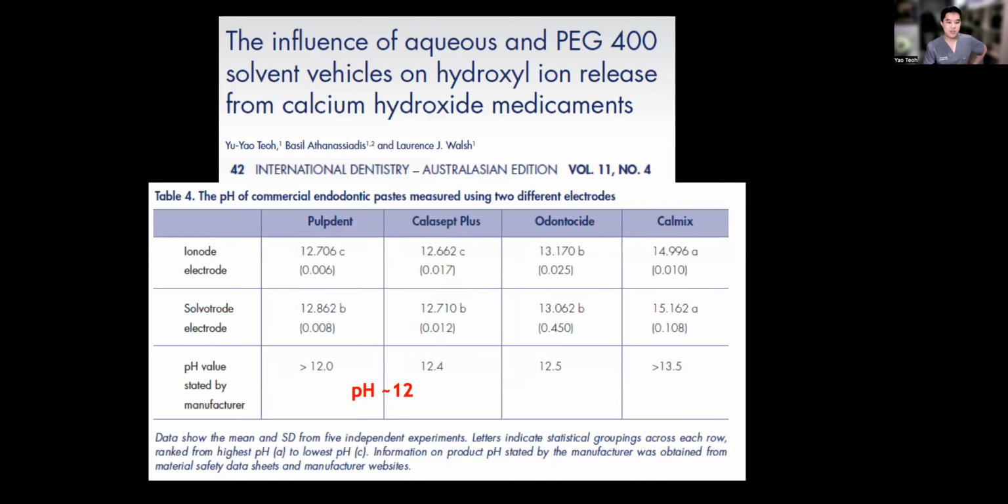So when we look at the different compositions, again, Pulp-Den and Calisep generally give us a pH of 12, and that's expected, given that the theoretical limit for calcium hydroxide mixed in water is generally around 12 to 12.5. But when you have your PEG-based products like Odontocide, that gives us slightly more than 12, because although it's PEG-based, it's mixed with water and a little bit of ibuprofen. But in CALMIX, it's purely just polyethylene glycol. We get a pH of up to more than 13, in this case 14, and in certain cases even up to 15, depending on the composition that we have.